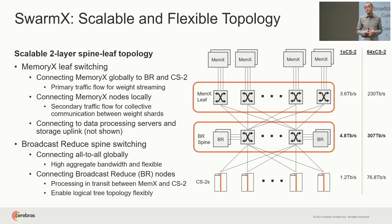So I've described the MemoryX unit and the SwarmX and broadcast units. So let's talk about how these are all connected together. And here, we use a scalable and flexible two-layer spine leaf network topology. At the leaf layer, we have a set of leaf switches that connect the MemoryX globally towards the broadcast reduce and the CS2s. It also serves as the local interconnect for the local collective communication patterns between the weight shards.